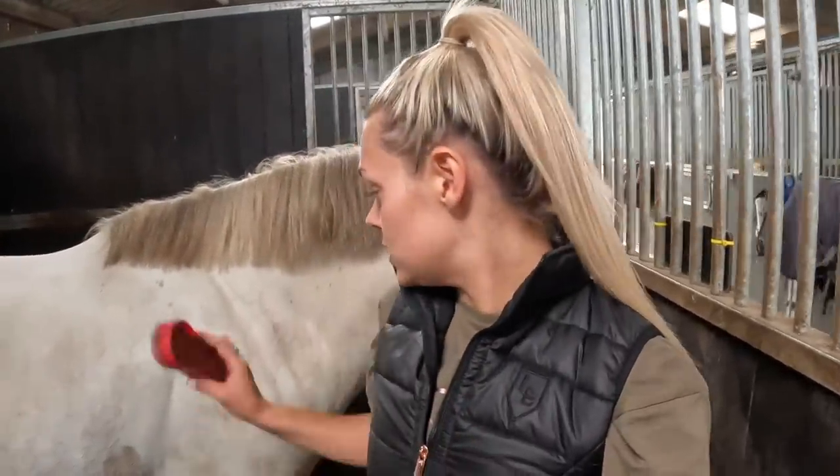He's after treats. Get off! But yeah, I'm going to give him a brush and then I'm going to turn him out and give him his feed. That's what we need to do.